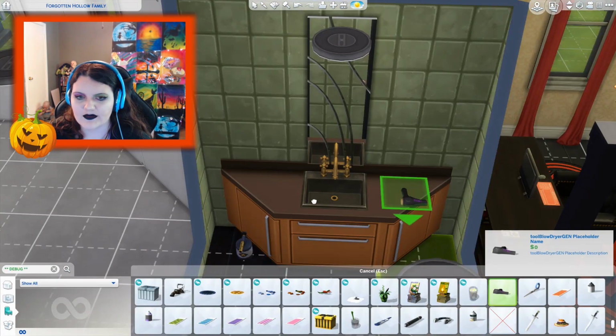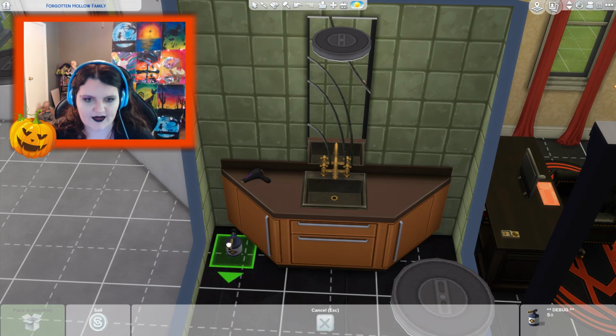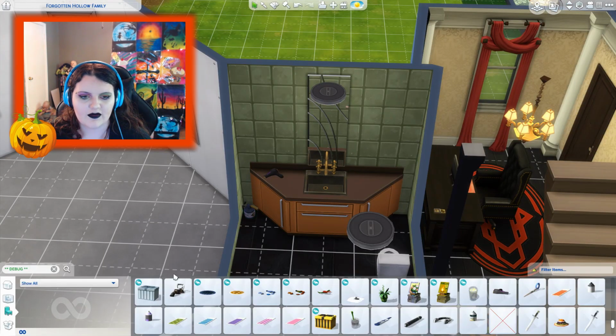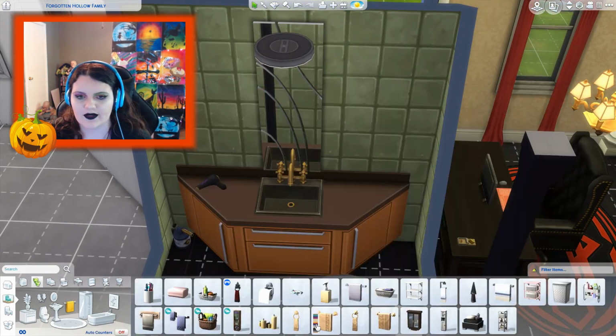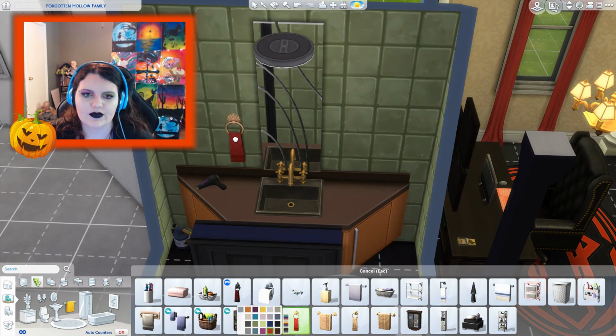Okay, so I knew that there was a blow dryer. Go ahead and add that and make sure to add the little torch for the scene in the salon when Marnie goes and fires up the hairdryer, not knowing that it bursts flames. Those flames in the hairdryer were actually real flames.